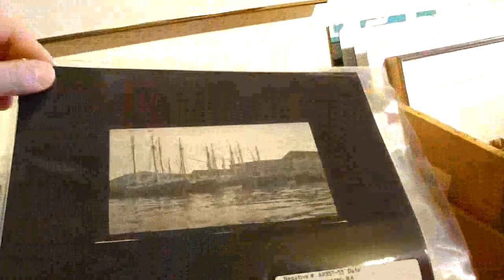Cool. You can spend hours going through, the castle on Salt Island. It's almost like you have a museum here. Well, kind of, it is. I wonder if that's my dock. It's probably more downtown.